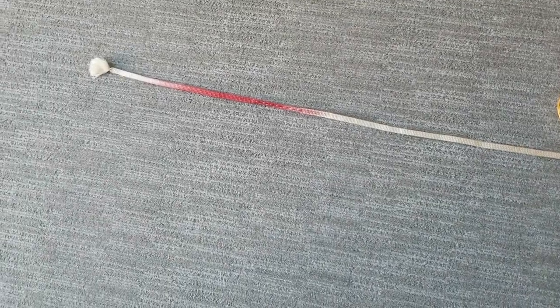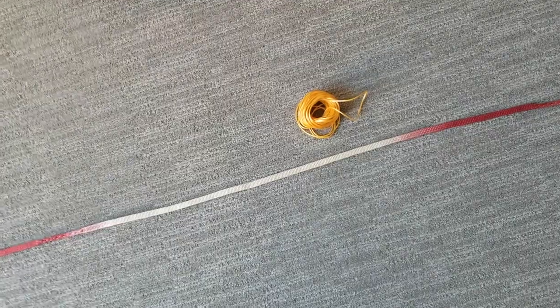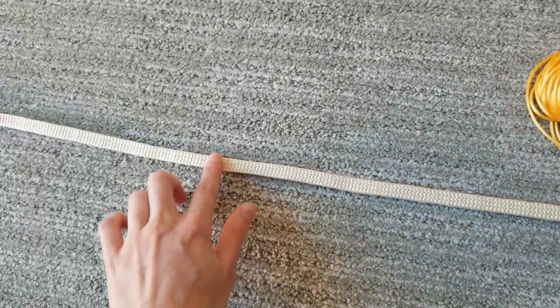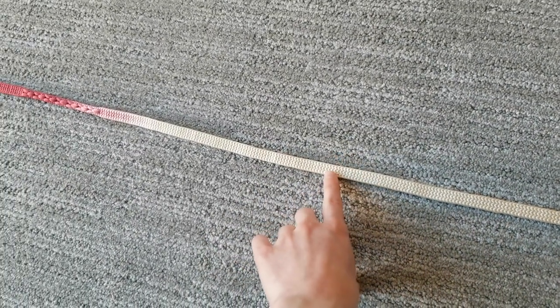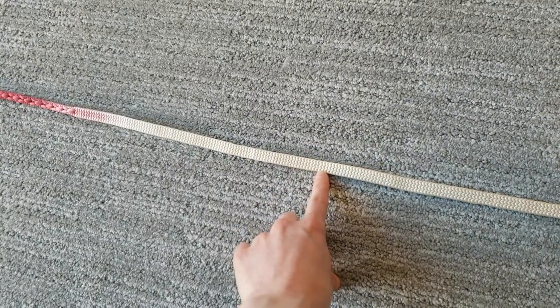To make the obijime, I'm going to do some macrame style weaving that you can see here on this obi belt that I'm using as a size reference. I haven't done any macrame weaving since maybe elementary school summer camp, but we'll give it a shot.